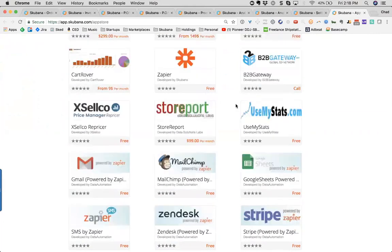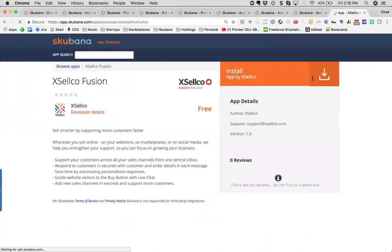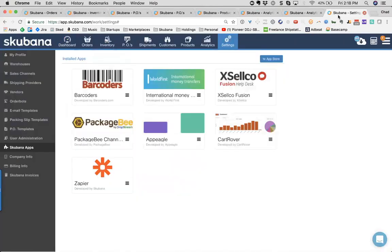And it's all one click, by the way. I forgot to mention that. So you come in here, you click a button, and now you're integrated. It's just like a regular Shopify app. Cool? Yes, of course. Lots of integrations.